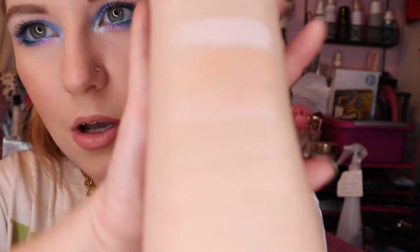I'm running low on arm space. I might try to start swatching on the other side of my arm. When I said I kind of had another cream, what I was referring to is from this e.l.f. Active Workout Ready Lip and Cheek Palette. But I think that the highlighter in here might be way more of a balm than actually a highlight.